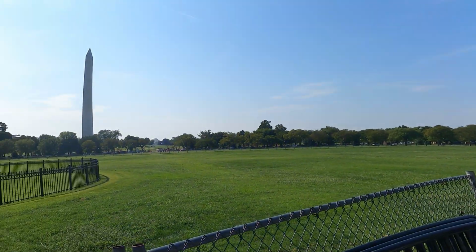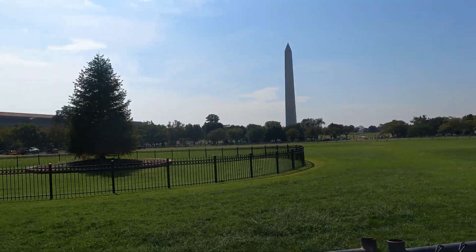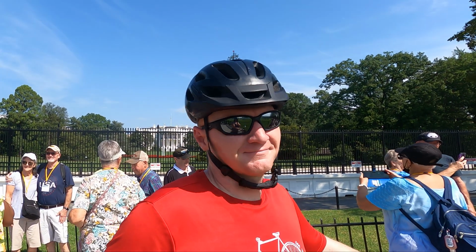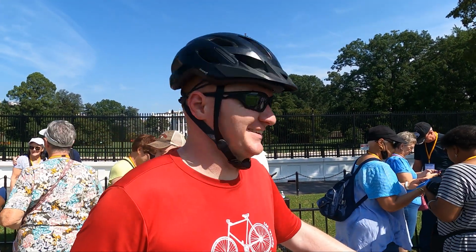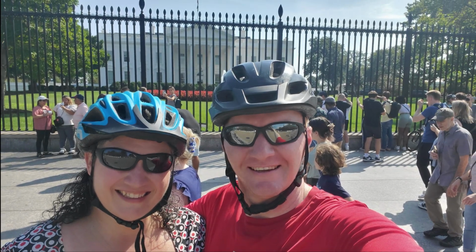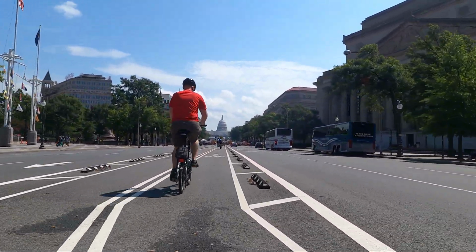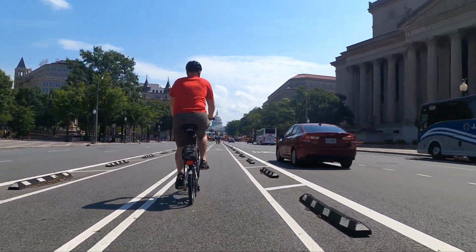And then we also have the Washington Monument up there. And now we're on to find a brewery, I think. Yep, there we go. Get some lunch. Biking fashion. Let's go. Now it was time to hit those sweet DC bike lanes and head on to Capitol Hill Brewing, where we had some beautiful, delicious beers and some awesome pizza.